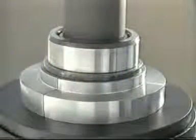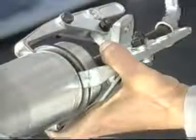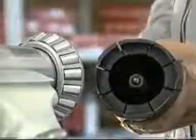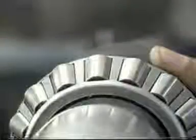Pressing out is no different. Nor is there anything new about the extraction process. If there are no withdrawal nuts available, you can remove tapered rolling bearings, for instance, with a special extractor, which grips between the rollers and the guiding lip.